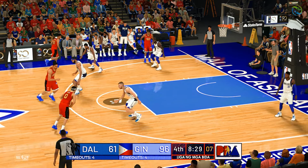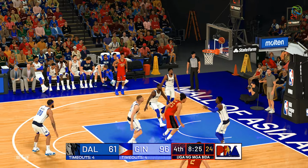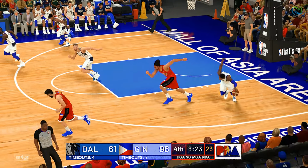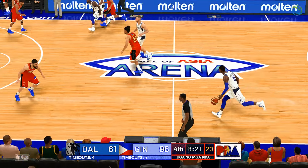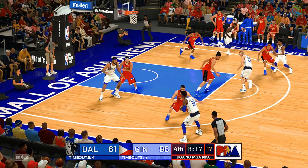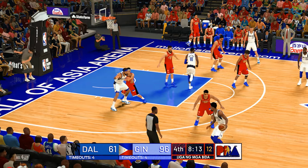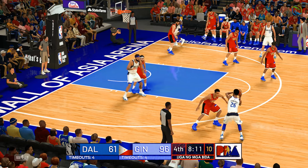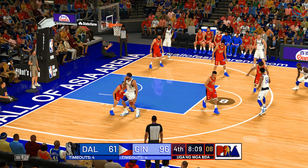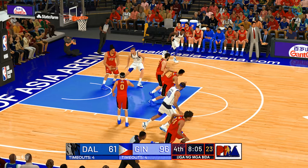Here's Gray. Launches a 3. And the rebound goes to the Mavericks. Finney-Smith's got 4 rebounds now. To the left side wing. Pass to Dinwiddie. Now here's McGee. From 12 feet. And that one's long.